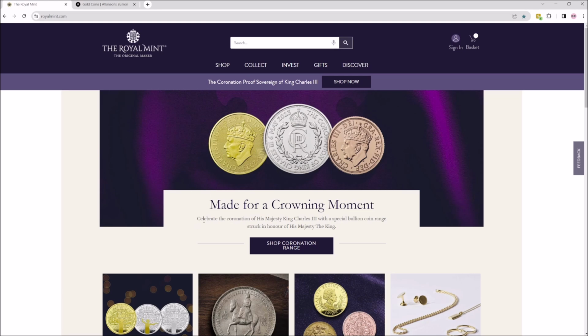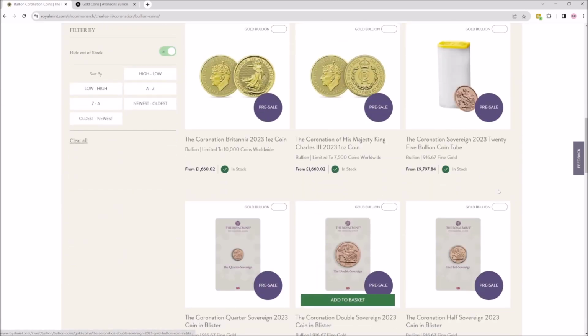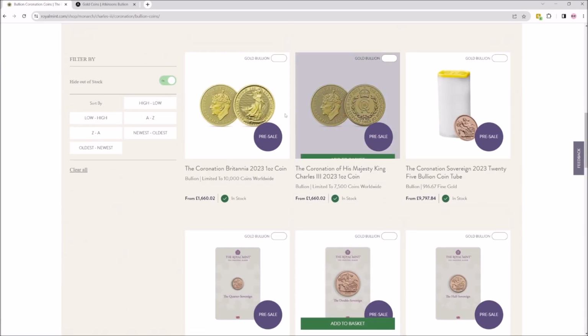Made for a crowning moment to celebrate the coronation of His Majesty King Charles III with a special bullion coin range struck in honour of His Majesty the King. So let's see what there are. We knew off the bat there'd be the Charles Royal Cipher coin and what looks to be the Britannia range and of course the Sovereign range. So let's see what we've actually got here for sale.